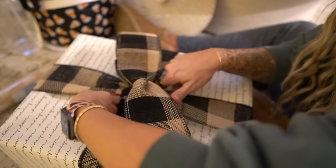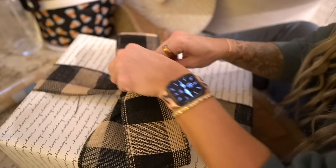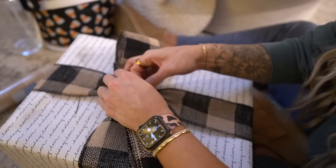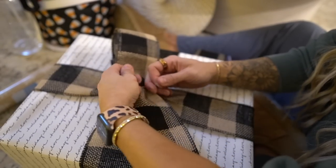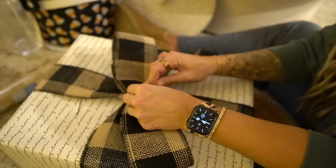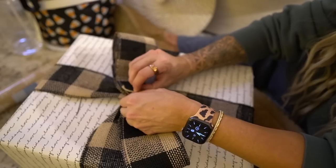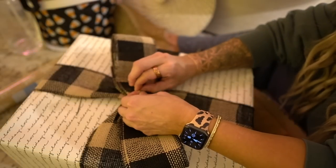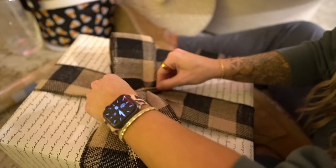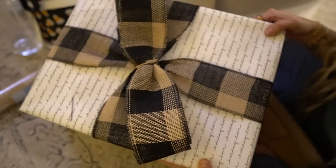Go underneath everything. And we're gonna pull it together here and secure it. Just tying a big old knot. Sometimes it helps if you have a helper to hold that down for you to keep it super tight in the center. And then we're gonna pull that through, tie that knot, and you're good to go. Cut these off. Here is your present with your bow on it.